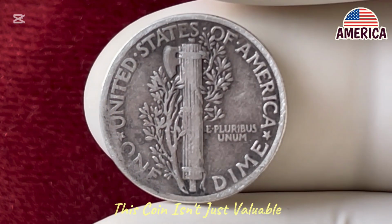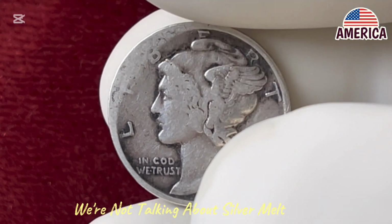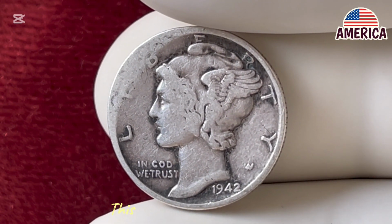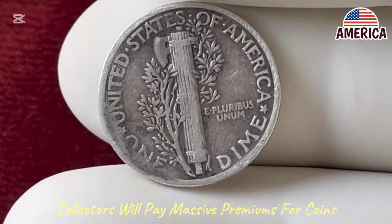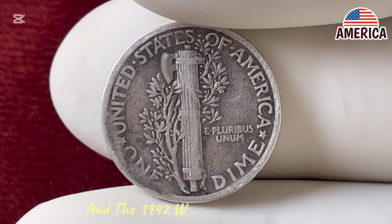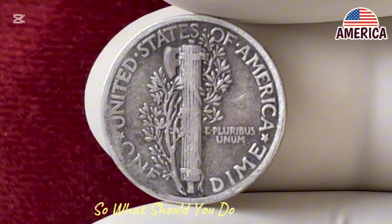This coin isn't just valuable. It's a game changer. We're not talking about silver melt value. This isn't about how much silver is in the coin. This is about rarity, demand, history, and obsession. Collectors will pay massive premiums for coins that are nearly impossible to find, and the 1942 W-proof Mercury Dime is one of those unicorns. So what should you do right now?